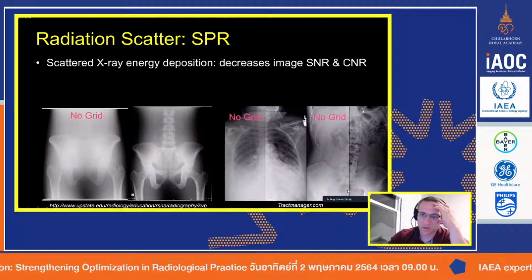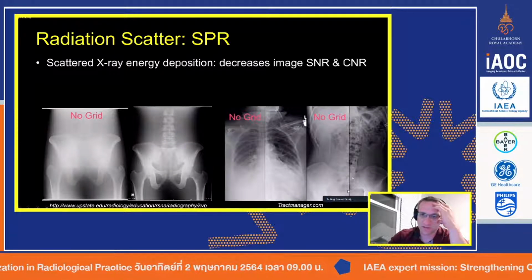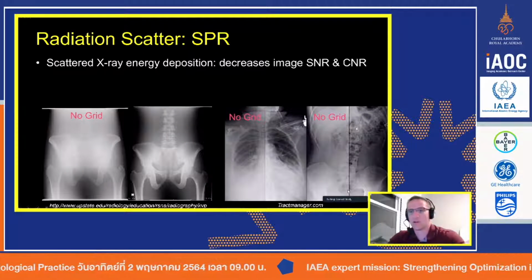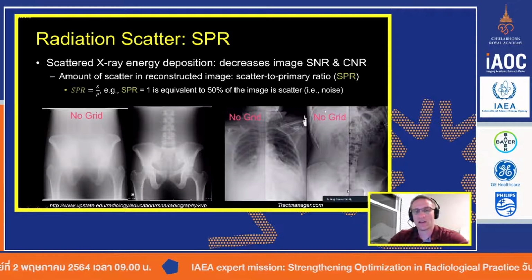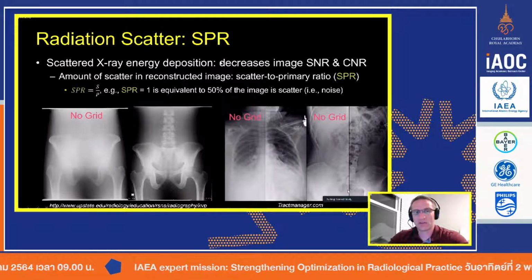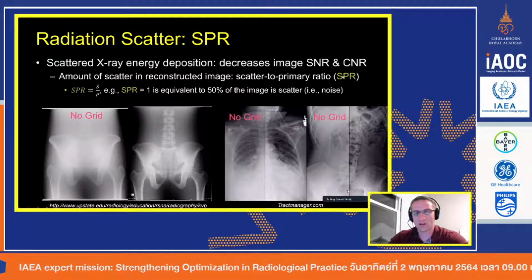And then with a grid, you can see a lot better soft tissue. Definitely you can see the bony anatomy. All right, so how do we define the amount of scatter in an image? That is defined as the scatter to primary ratio, or SPR.